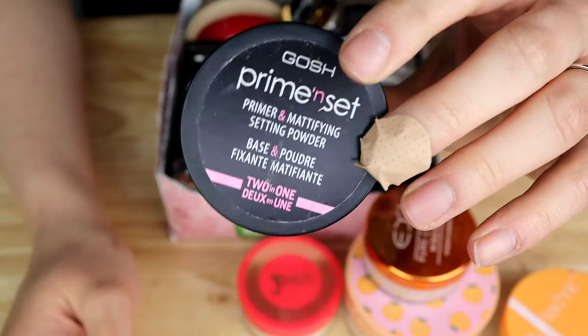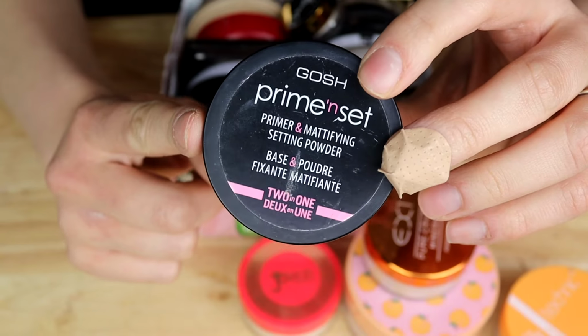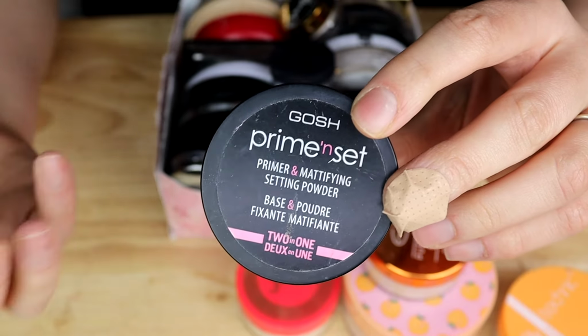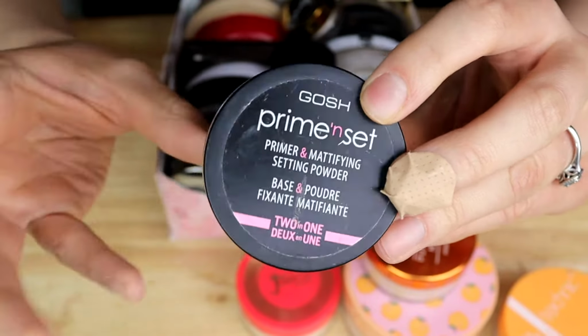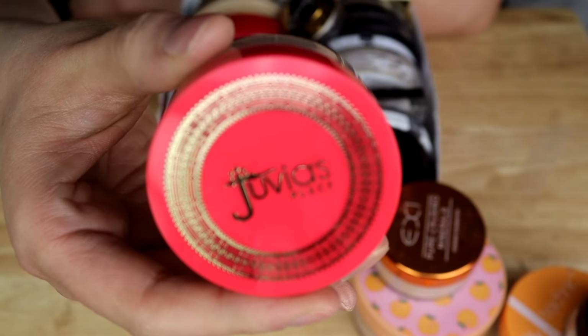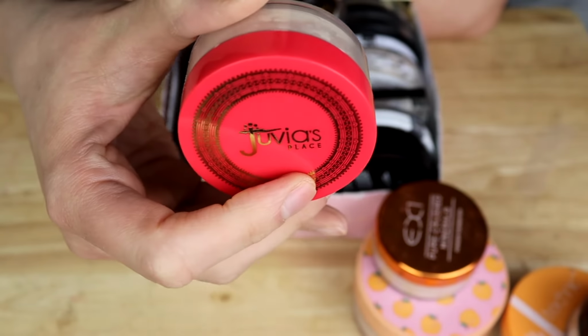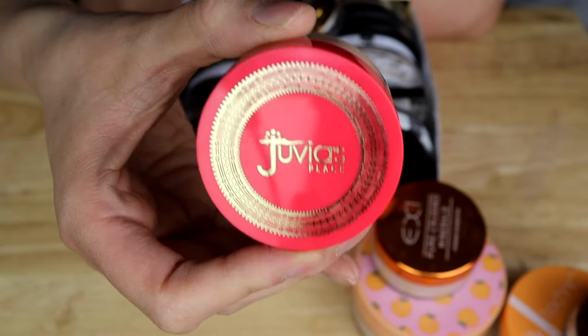Gosh Cosmetics Prime and Set Mattifying Primer and Mattifying Setting Powder. I love using this just as a setting powder, and this just makes my skin so flawless. It minimises fine lines and stuff. It makes my skin look so flawless. So keeping this one. The Juvia's Place Loose Powder in White Sands. I really like this. This is actually quite new, so I'm going to be keeping this one.